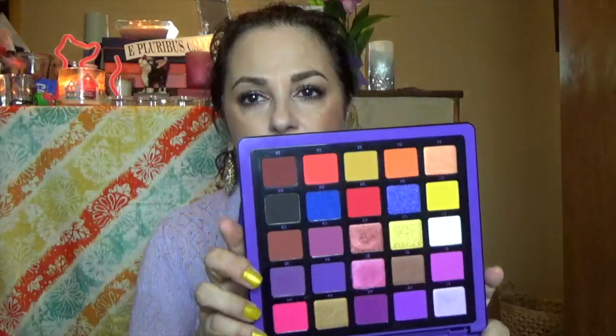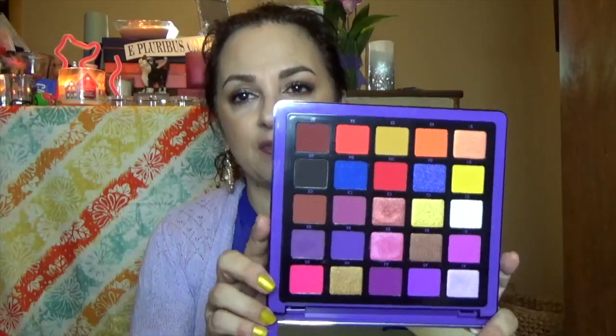These are plastic, but they're nice and weighty. When you open her up, it is such a pretty color story. I have not played around with this a lot. I've done only maybe 1 or 2 looks, and there are many, many colors that I haven't used yet. Of course, you know I did make a purple look out of it because that was the whole reason for me getting the palette. A couple of these colors intrigued me.